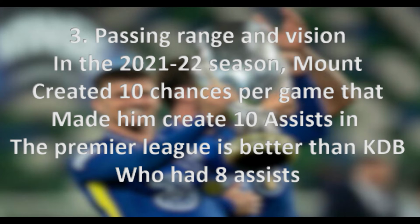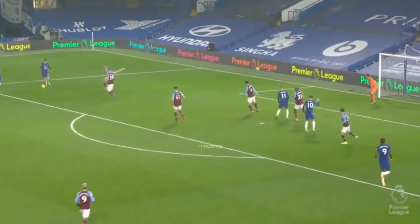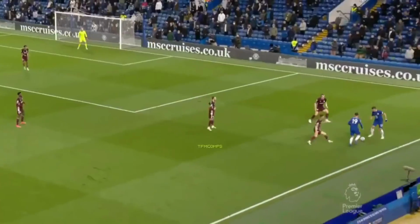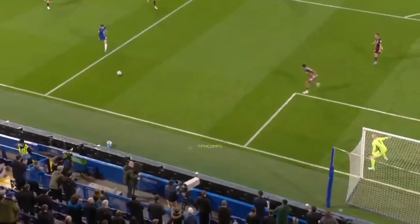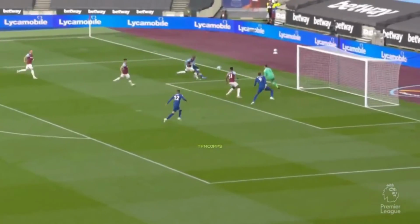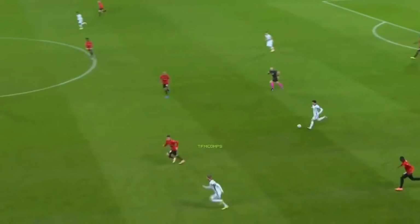Passing range and vision. In the 2021-2022 season, Mount created 10 chances per game. That made him create 10 assists in the Premier League, which was second best to Kevin De Bruyne, who had 15 assists in that season. Mason Mount's famed one-touch passing has enabled Chelsea to score a lot of goals during that season. Mason Mount's left crossing ability down the left-hand channel, as well as his right crossing ability, enabled him to create a lot of chances for the Chelsea forwards.